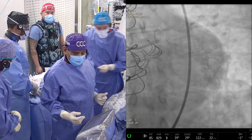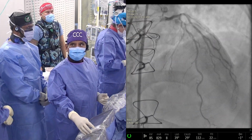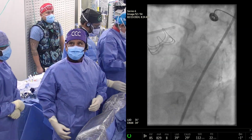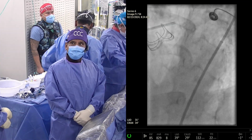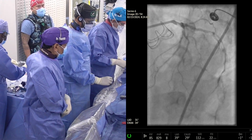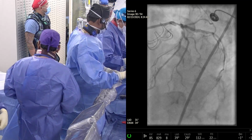And there is a lesion, as we saw, in the proximal LAD further down, which we see in this view. There is also an eccentric lesion that you see only in that view. So there we can put a 2.0 burr from the distal left main to the LAD. So the plan would be 1.5 into the circumflex and 2.0 going from the left main to the LAD.